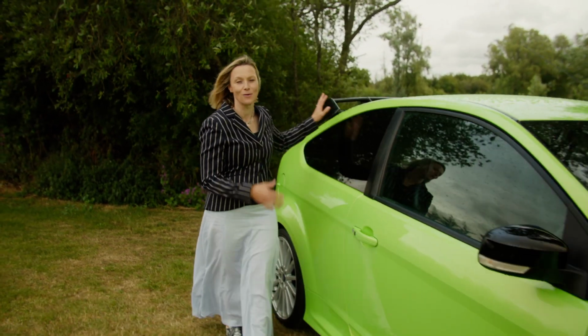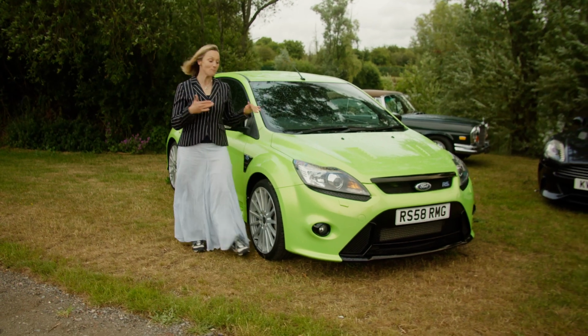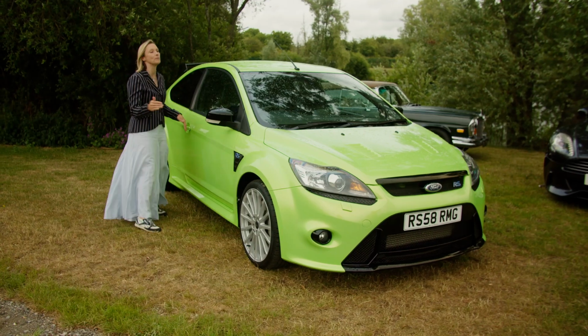This is a Ford Focus RS Generation 2. It has got the wonderful rear wing on it, which I absolutely love. And then up front, the telltale bonnet louvres. Now, you might have noticed the colour. I call it Kermit Green. The official term is Ultimate Green. But I'm going to go inside and get on with the business of driving it.